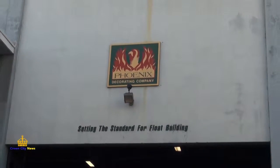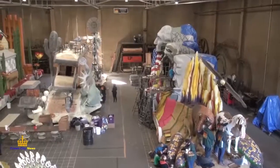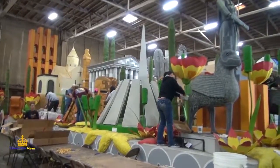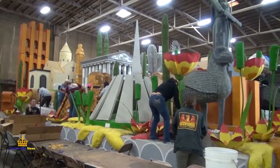Hi, Mary and Scott. I did have a chance to go down to Phoenix Decorating Company in Pasadena, where I got to see hundreds of volunteers working on these handcrafted floats. It was an amazing sight to see. Over the last 30 years, Phoenix Decorating Company has dominated in float development for the Rose Parade. They were incorporated in 1985 and have built more than 760 floats.